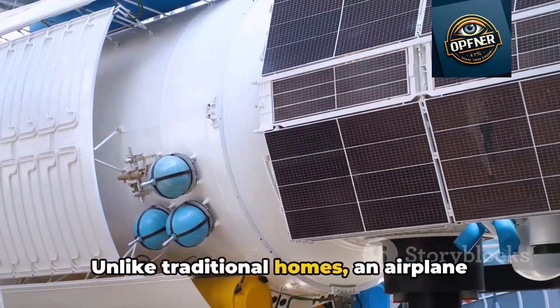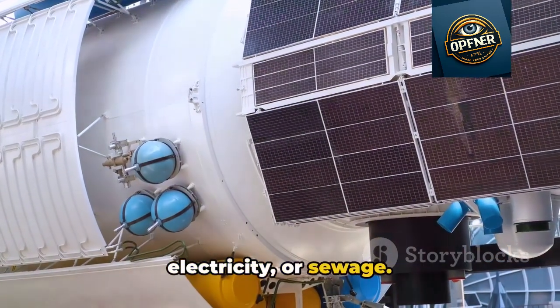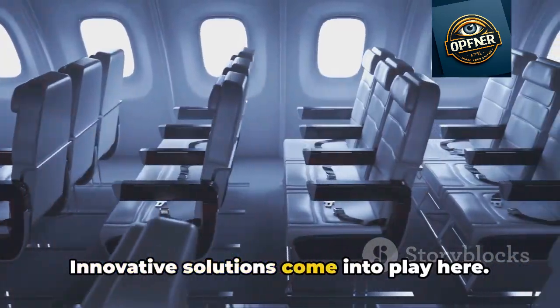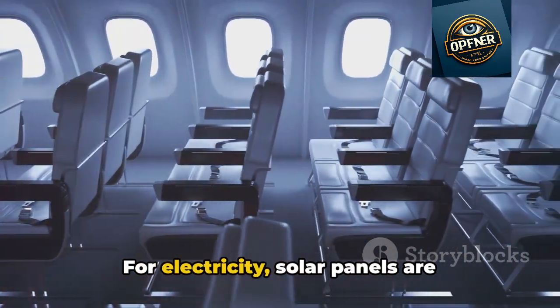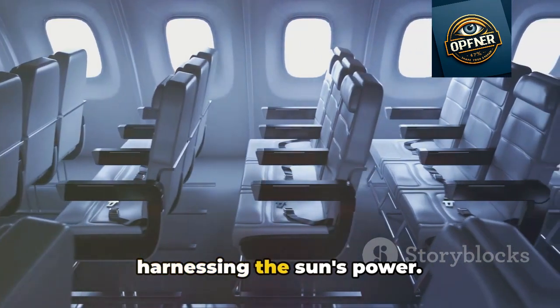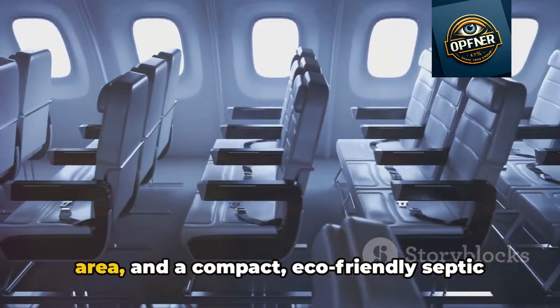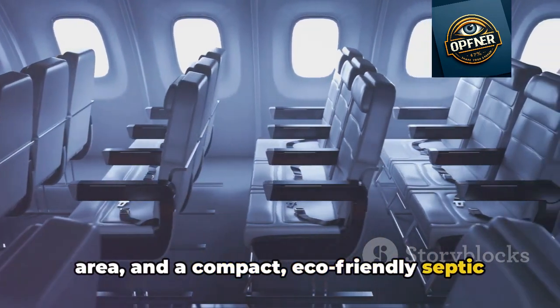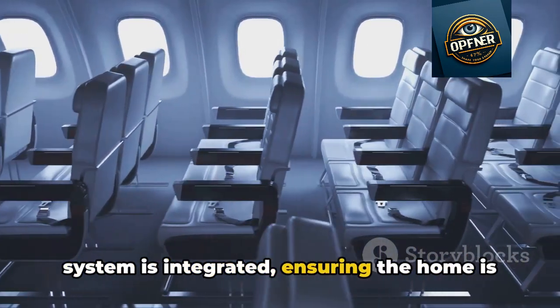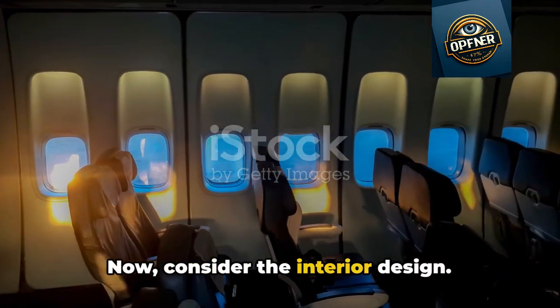Unlike traditional homes, an airplane isn't designed with connections for water, electricity, or sewage. Innovative solutions come into play here. For electricity, solar panels are installed on the wings and fuselage, harnessing the sun's power. Water tanks are mounted beneath the cargo area, and a compact, eco-friendly septic system is integrated, ensuring the home is both functional and sustainable. Now consider the interior design.